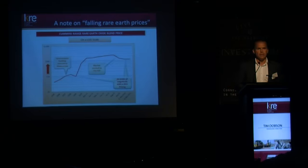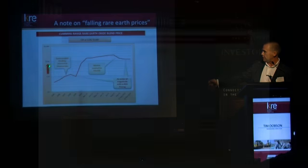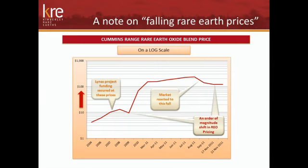This is exactly the same chart, but with a logarithmic scale on the vertical axis instead of the normal scale. And for those that remember high school logarithms and exponentials, it basically concertinas the prices at $1 there, $10, $100, $1,000. This is the same chart, and you can see where the prices have gone, and this is where the drop's been, from over $200 on our basket price and rare earth prices down to just over $100. So it's dropped by 50%.